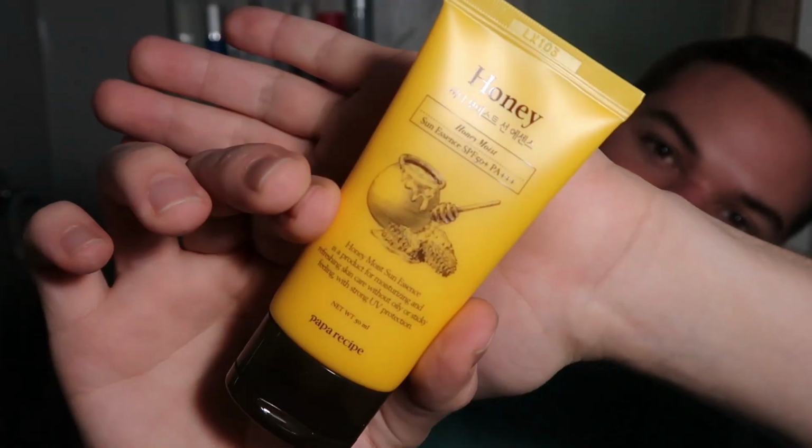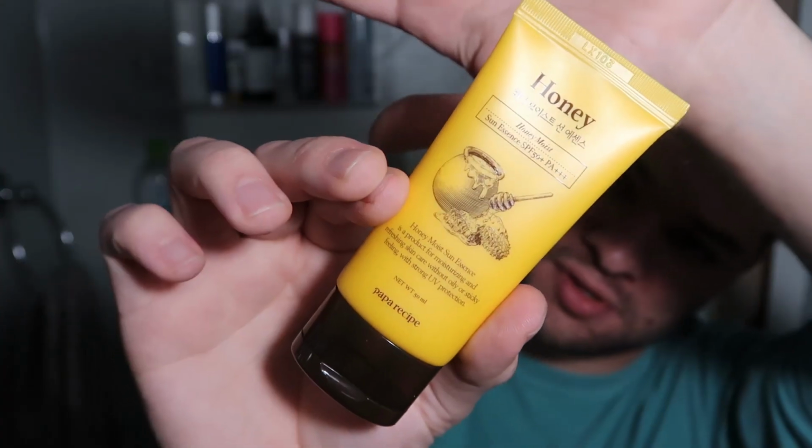This is called the Honey Moist Sun Essence, a product for moisturizing and refreshing skincare without sticky or oily feeling with strong UV protection. Cool. On the back, it's all in Korean, so love that. It's from Papa Recipe. I hope it smells like honey. Ooh, it smells sweet. Let's look at it. Oops, there's a seal. That means I was smelling nothing, just so you know.